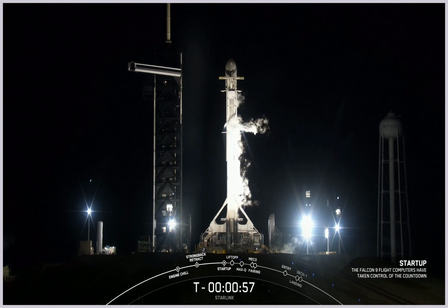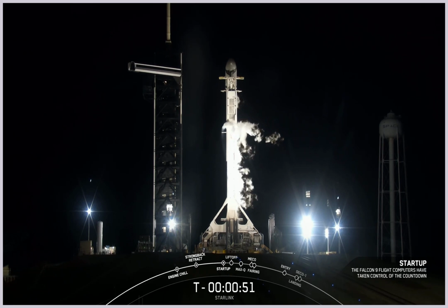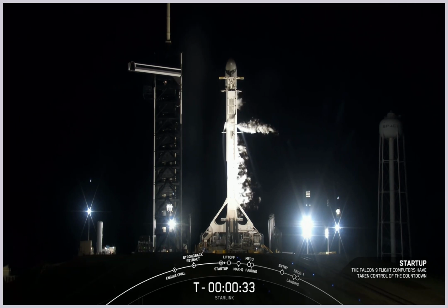Falcon 9 is in startup. We're waiting for that final launch director go for launch in just a few seconds. Launch director, go for launch. We have that final go from the launch director. All systems are go. Let's listen in to the terminal count and watch as Falcon 9 takes our 49 Starlink satellites to orbit.